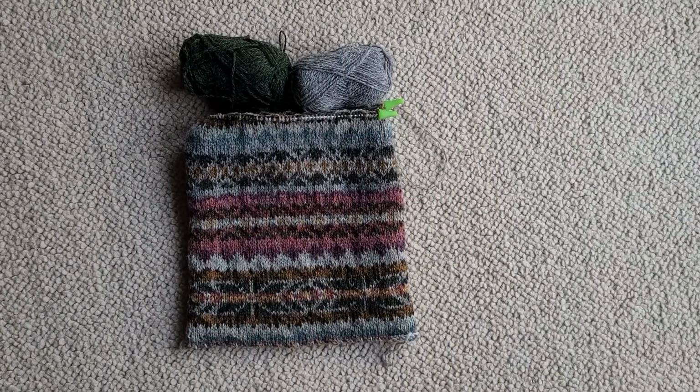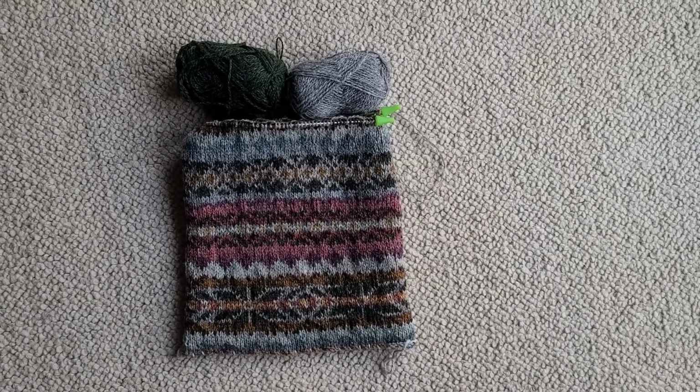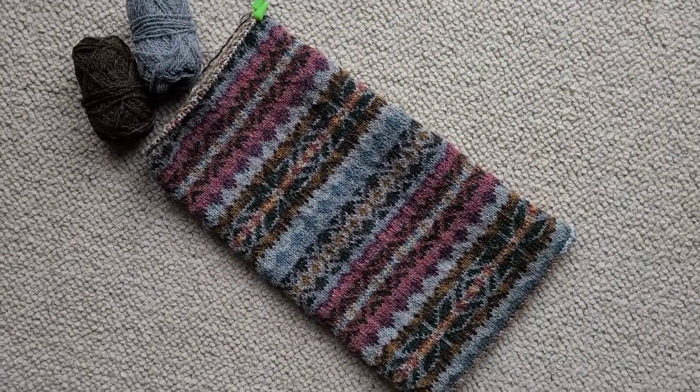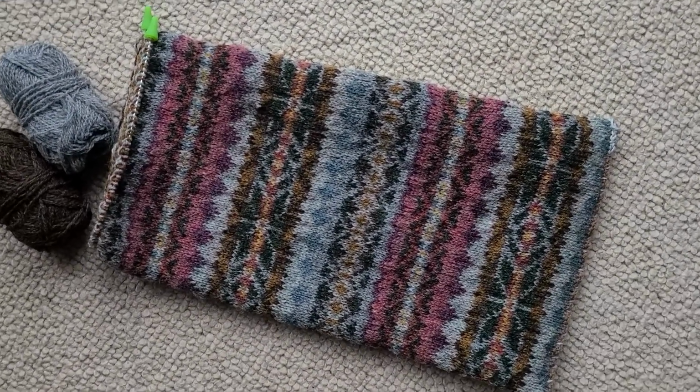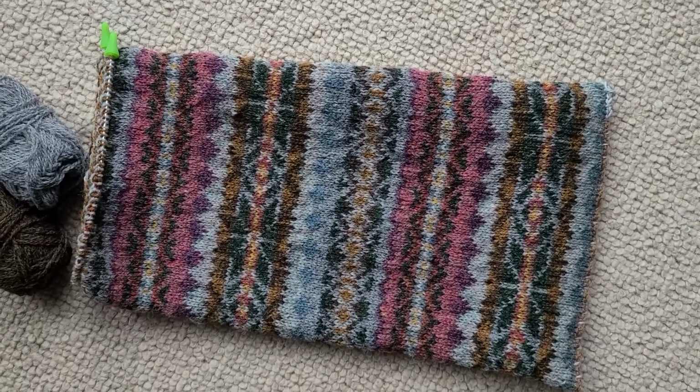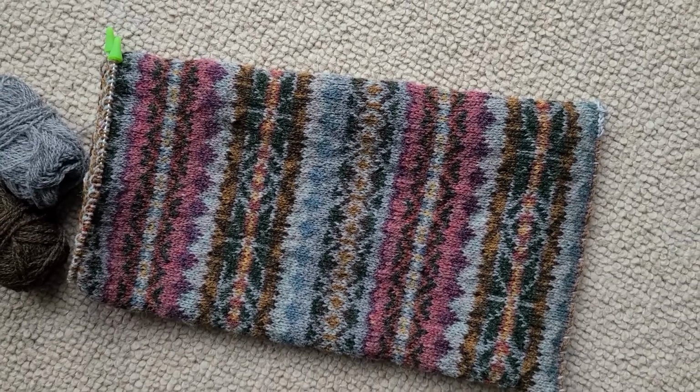And then here, the Burra cowl, I'm really happy to say that I've done 1 more repeat, so that's quite a lot of progress. Like I said, there's either 3 or 4 repeats, so I could be 2/3 of the way done or halfway done. We'll see. I think I'm gonna work on that at the weekend and maybe do 1 repeat, because apparently I can do 1 repeat in 2 days.